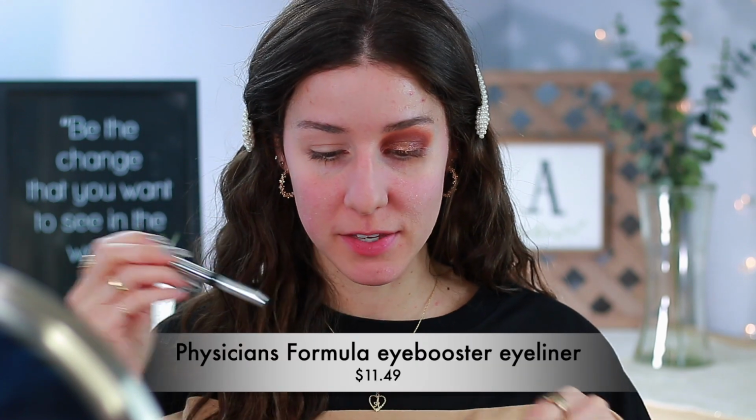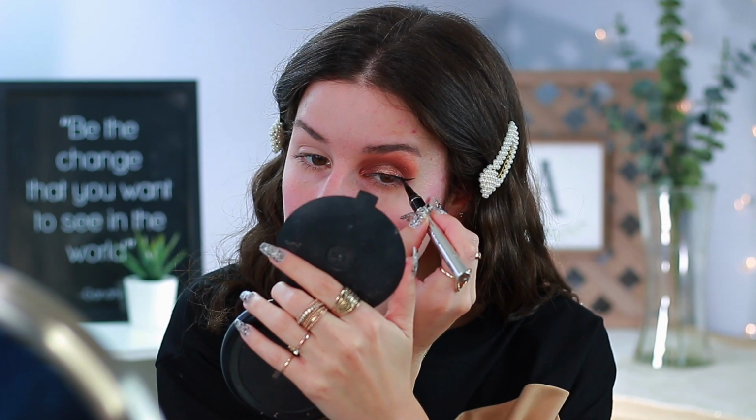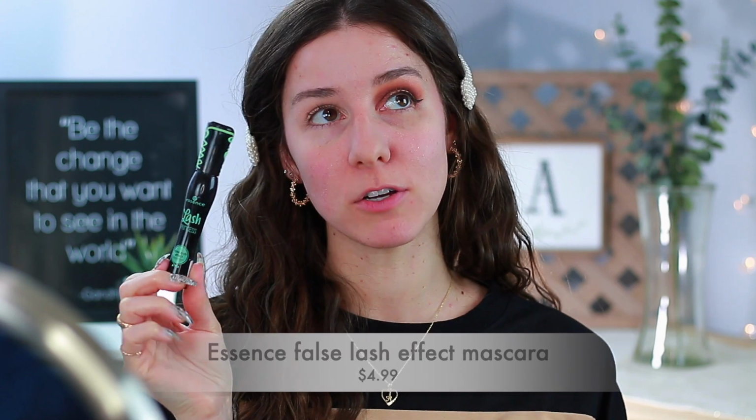I think I am going to do a wing liner, and I'm going in with my Physicians Formula. This is the waterproof version of their eye booster liner. Yeah, just a little something. I like that. So I am just going to put a little bit of mascara on because I am going to go in with falsies. It's from Essence, but I have used this before. This is their Lash Princess False Lash Effect Mascara.